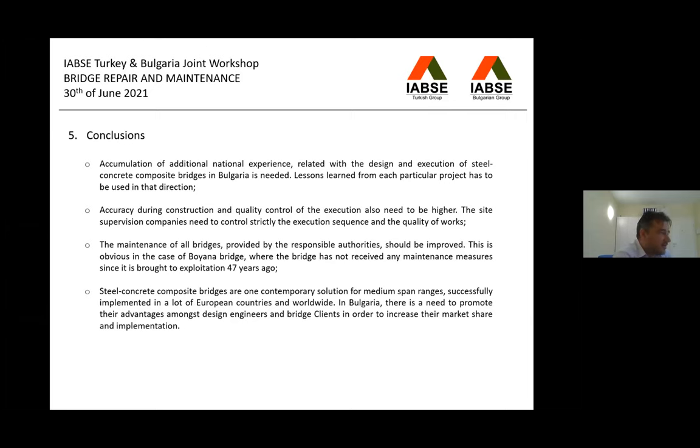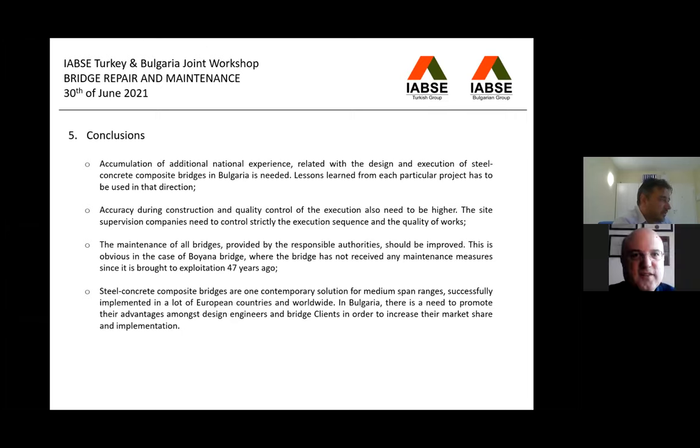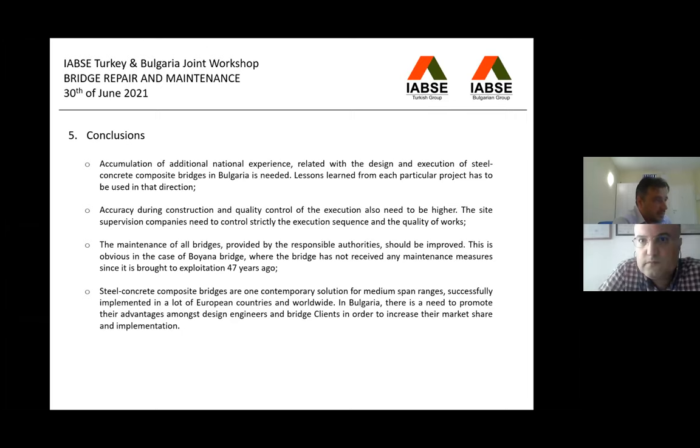The maintenance of all bridges should be improved, and it's very important. This is obvious with the case of the Guiana Bridge, where the bridge has not received any maintenance measures since it was brought to exploitation 47 years ago.